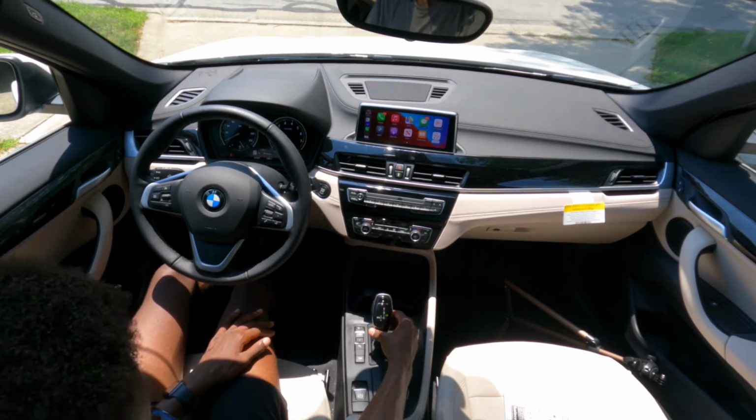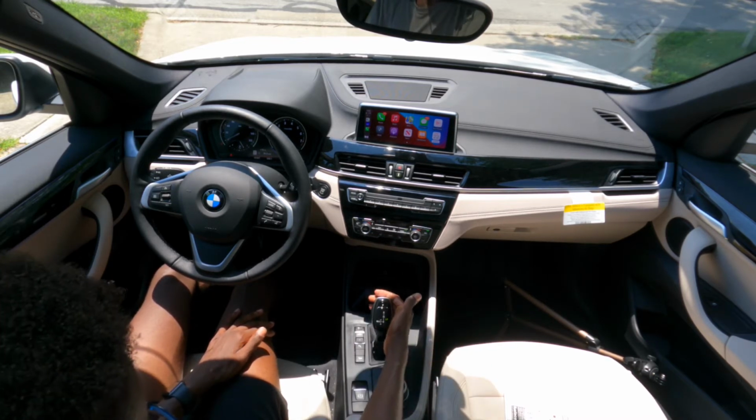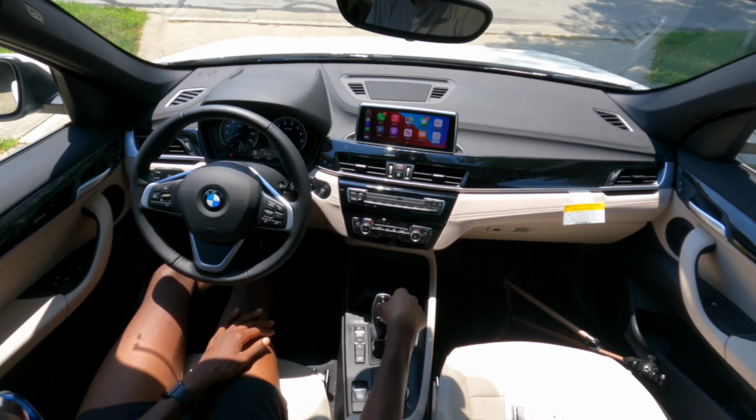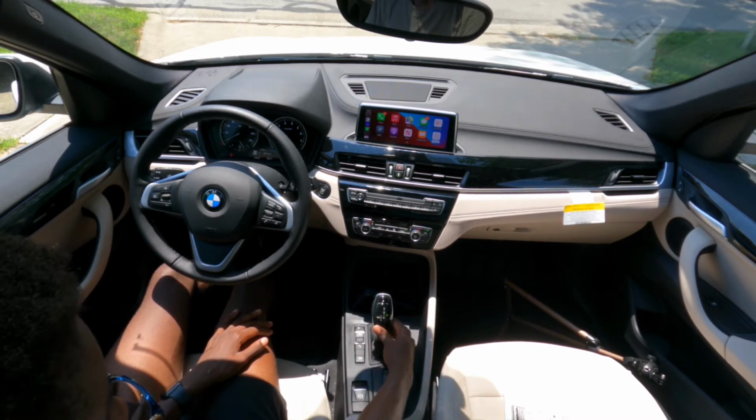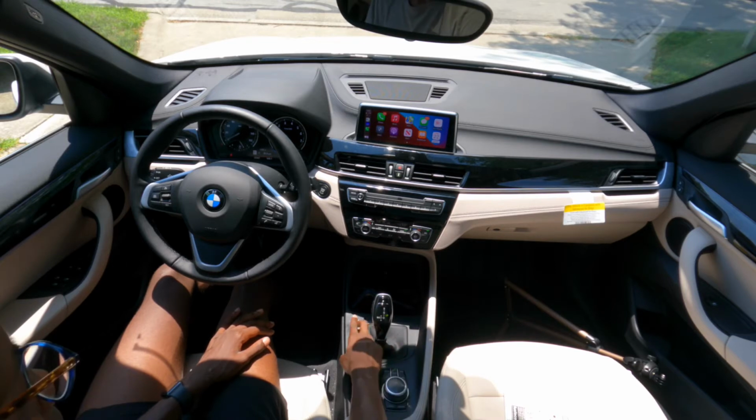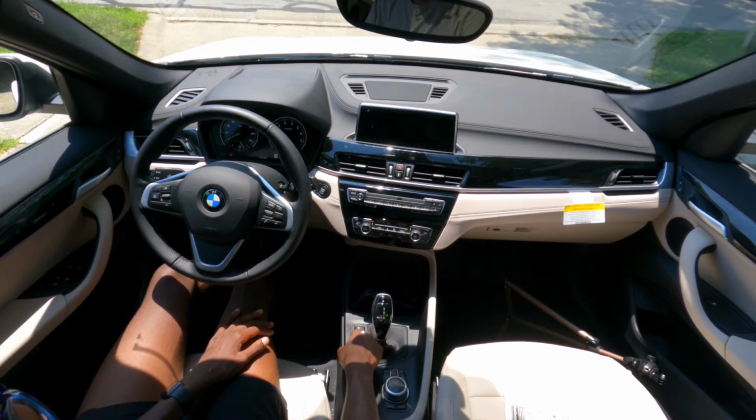Here you have the BMW shifter. To go into drive, you just pull back once. I'm not engaging the brake, so it's going to beep. To go into neutral, you go forward once. To go into reverse, you go forward twice, and then to go into park, you press your park button. Here you have your traction control off. Here are different drive modes: Eco Pro for more economic driving, Comfort for more relaxed driving, and Sport for more dynamic driving.